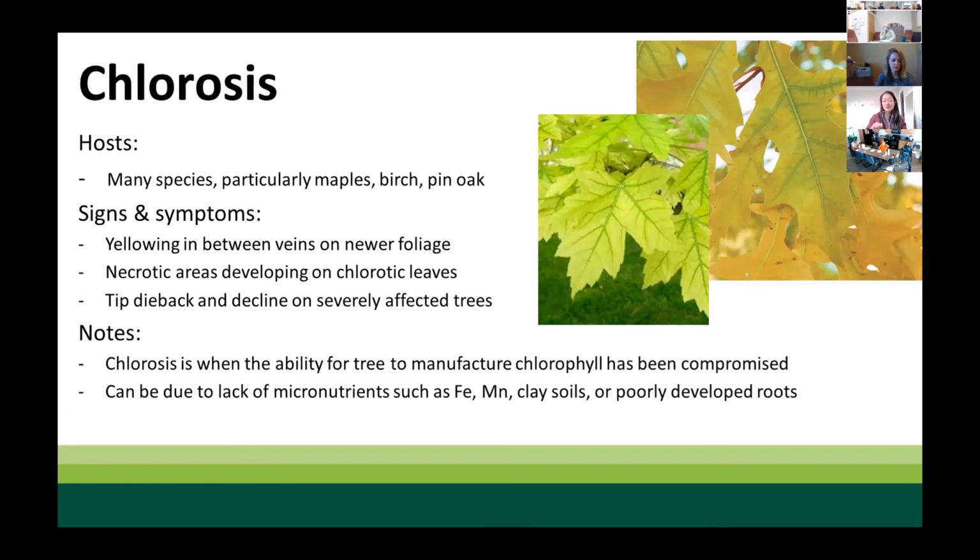And then it can also be because of poorly developed roots. So if you've got a really crappy rhizosphere that can't absorb micronutrients, that's going to create chlorosis. But the thing about chlorosis is kind of like a duality. We call it the catch-22, because you need healthy green leaves that can create food and absorb sunlight in order to create a healthy root system. But in turn, if you don't have a healthy root system, you don't have healthy leaves. So lots of high level management thinking.